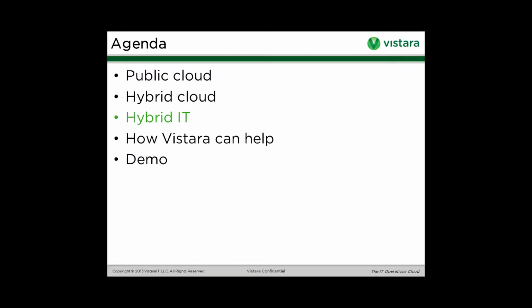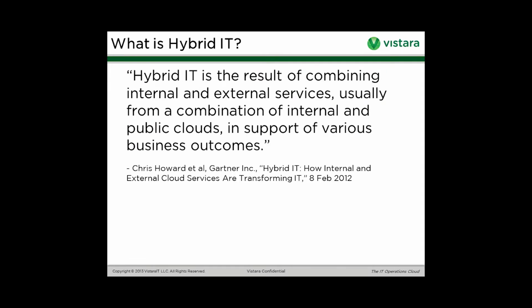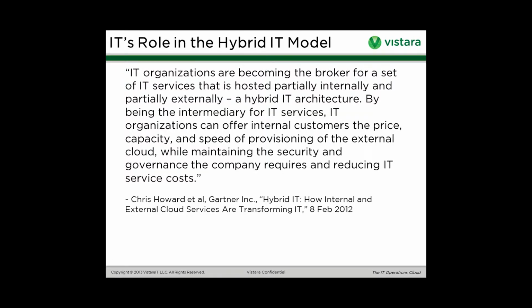So now let's talk about hybrid IT. What is hybrid IT? Hybrid IT is the result of combining internal and external services, usually from a combination of internal and public clouds, in support of various business outcomes. So it's a new approach to IT that leverages the private cloud and the public cloud and the ability to get services from both of them.